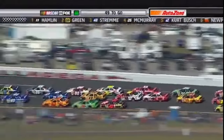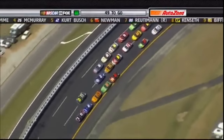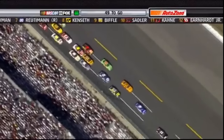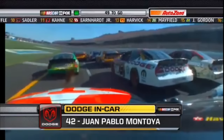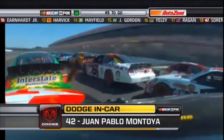See Juan Pablo Montoya, a little bump draft on J.J. Yeley in the 18 car, who gives a little bump to Ryan Newman in the 12 car. But once again, a car flexing their muscles. That 66 car up there, Jeff Green, but not a lot of help on the high side right now. That four-way bump draft looked like hip bone connected to the thigh bone, thigh bone connected to the knee bone. Still on the bottom of three. Let's go back down to the care center.